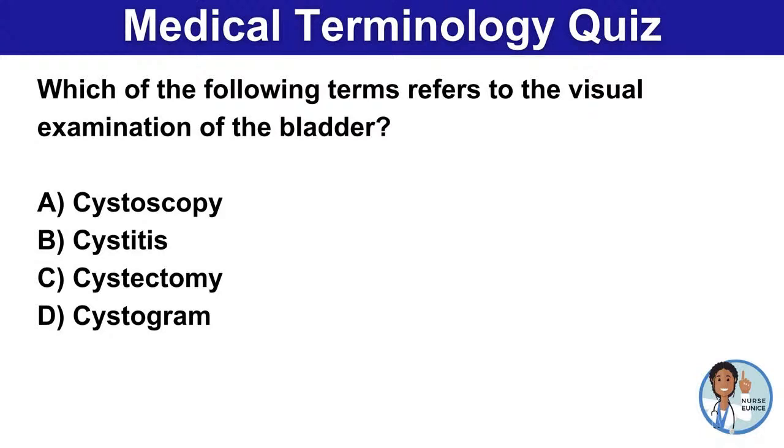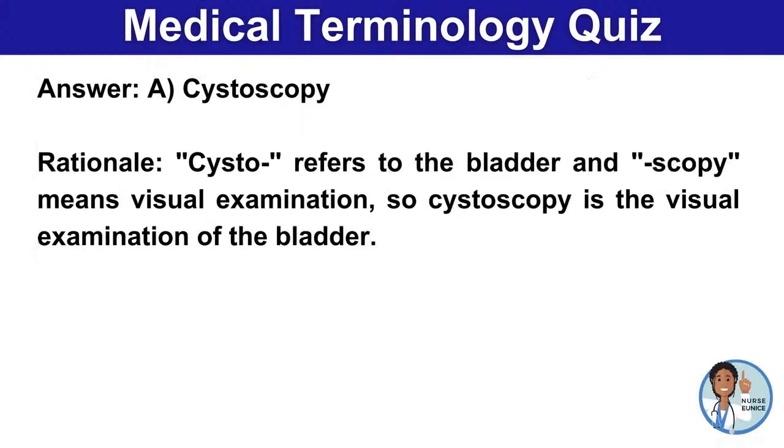I see B's, I see C's, I see an A. I see a D. So for this one, we're going to learn this one together. The visual examination of the bladder is called a cystoscopy.